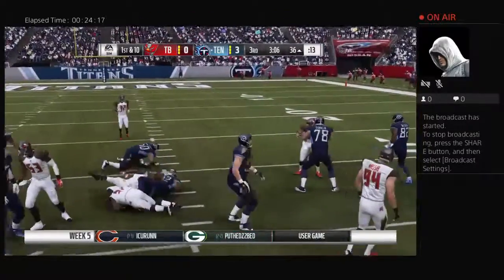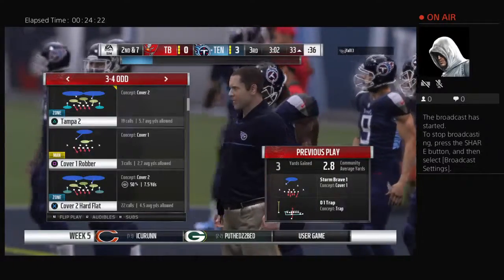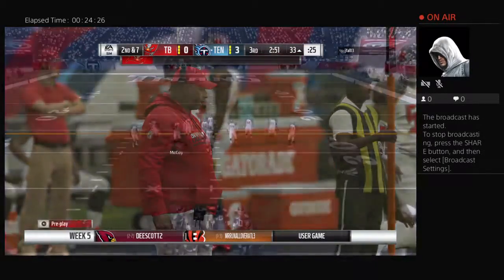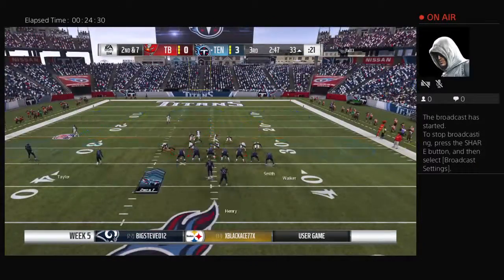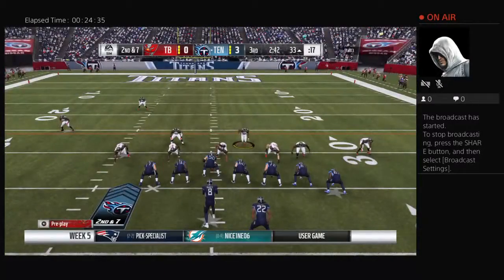Mariota gives to Henry. And a short gain down to about the 33. There to stop him was Carlton Davis. They tried a quick hitter inside, but that one was swallowed up because what they're hoping is those big defensive linemen will take the bait and move laterally and open up a crease that they can run through. Didn't happen on that play.